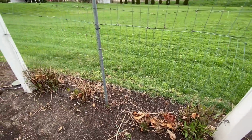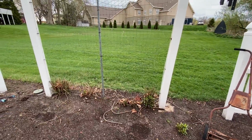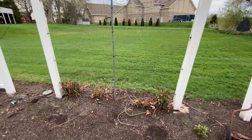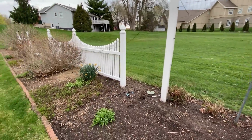Looks like I've got 1, 2, 3, 4, 5, 6, 7, 8. There's about 8 clematis that I grow up this 8-foot section of fencing. And it's just chicken wire that I put between two 4-by-4s. So that will be really, really pretty.